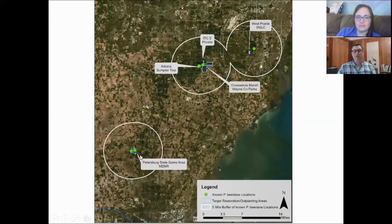So these green dots are where we're working, and these white circles are where we potentially could work under the next grant or future grants to open up new habitat, assuming that the moth can disperse and reach those new habitats. It wouldn't make a lot of sense if we did restoration work really far from a known location where they might not be able to find a new restoration site with more blazing stars. So we're giving that consideration as well.